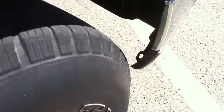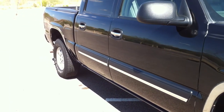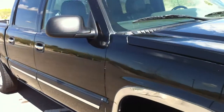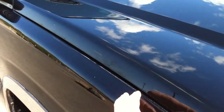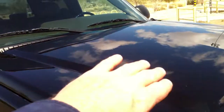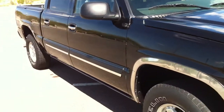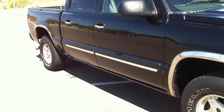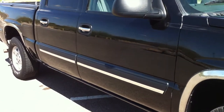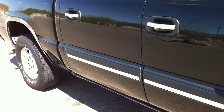Here's your passenger front wheel tire. When we bought it, there was a bunch of water spots, it looked like it had been under a fountain, just on the passenger fender, on the passenger side of the hood. They came off about 99% of them, but it was a lot of work. It was at our detail shop for a while, getting buffed and buffed and buffed.